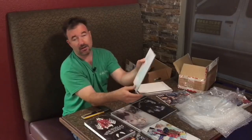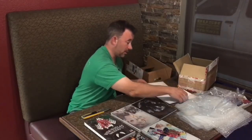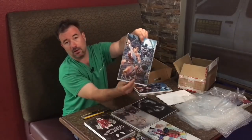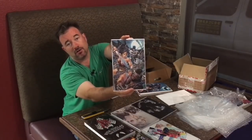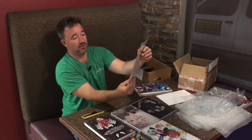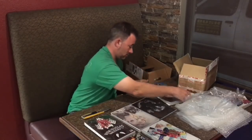So here's another version of the cover. I just really like Wonder Woman there with that sword. That's just really freaking awesome looking. Another version of that cover there.